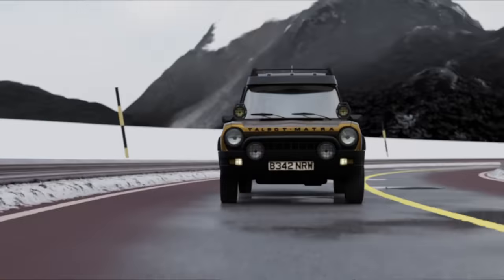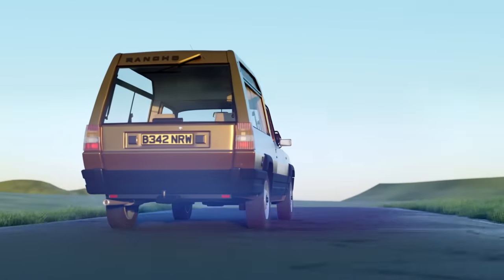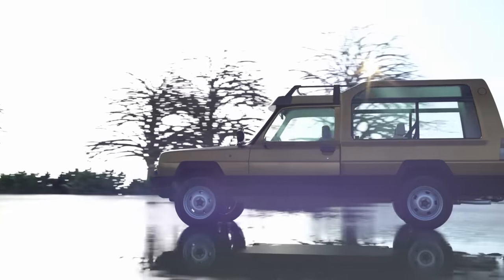Mine is B342NRW, the bronze one you see here. But it's not shiny, and it's been off the road since 1996. And I don't mean that in the green laning sense. The action shots you've been watching are all CGI fakery that I've created.